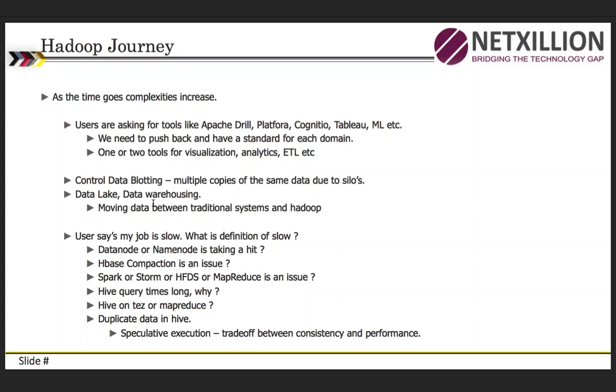Challenges will be how you will move data from a traditional system. Let's say you have an Oracle, MySQL, how you will put data from those into Hive. User says my job is slow, right? What is the definition of slow? Is the data node slow? Name node slow? Is HBase compaction causing it to be slow, right? What is the issue? Is Spark querying taking long? Is the issue with Tez, or is the data duplicated in Hive, right? So you will be seeing multiple issues as you go along in Hadoop.